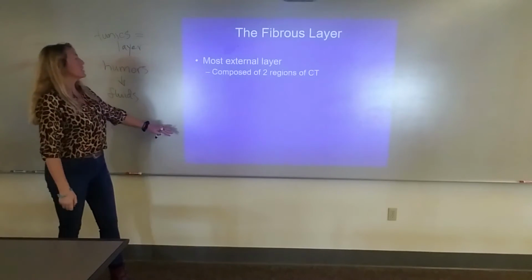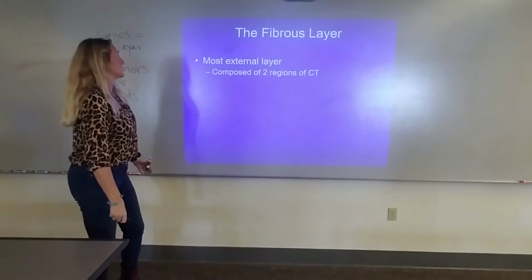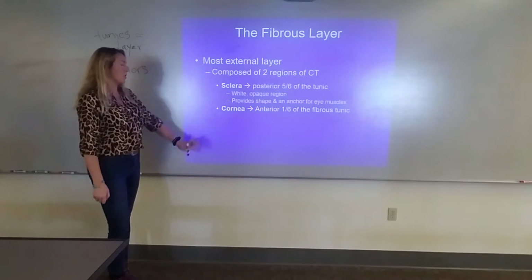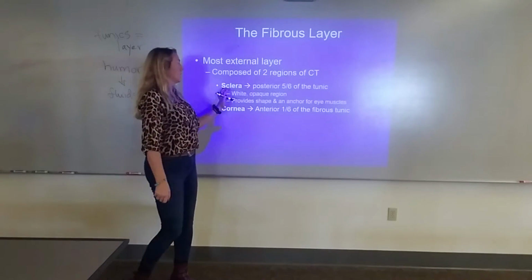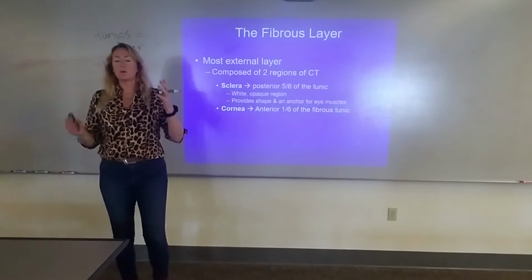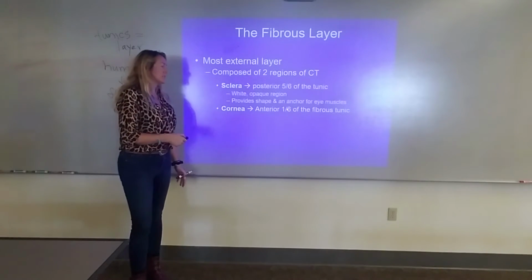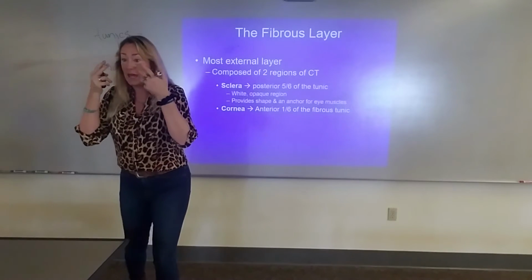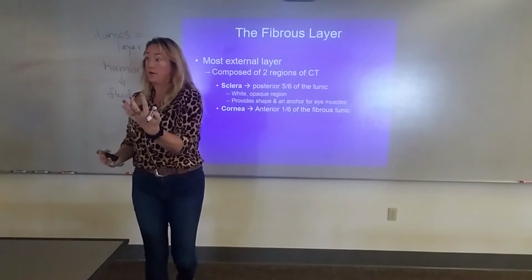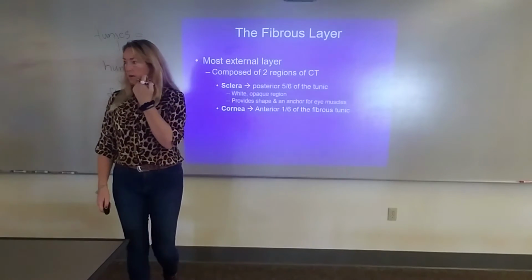Okay. So if we look at the three tunics, the most external one has two regions of connective tissue. It has a sclera and it has a cornea. The sclera is most of the eyeball. It's about 5/6 of this particular tunic. It's the white opaque part. So all the sclera of the eyeball is white. The cornea is the anterior 1/6 of the fibrous tunic, right in the front, and it's clear. So it's one with the sclera in the layer, but it's clear. Sclera is opaque and white, okay? Cornea has to be clear because we need light to be able to come into the eyeball, right?